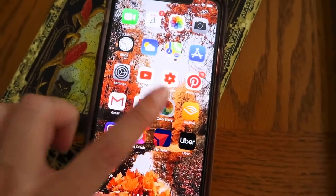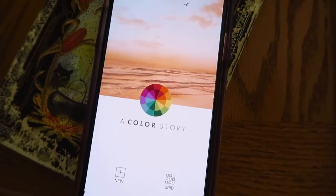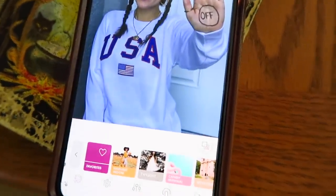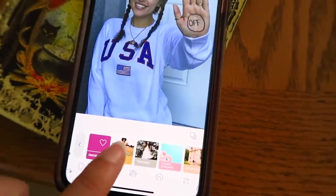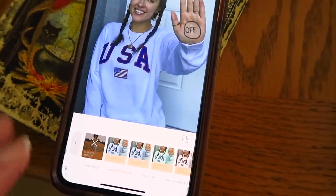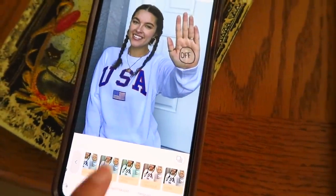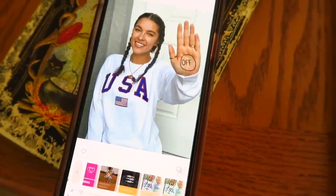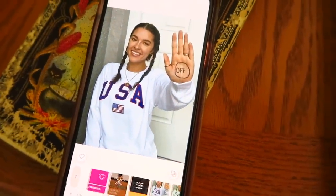And what I use for my editing is A Color Story. It's my favorite. You go to the filters, and I love using Steffi's. It's called Harvest Moon, created by Steffi. And then I'll pick these filters and it just warms up the photo so much, and you just pick all these different filters, and I really like it.